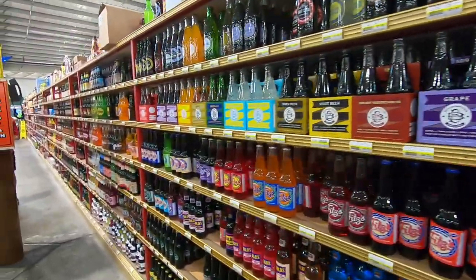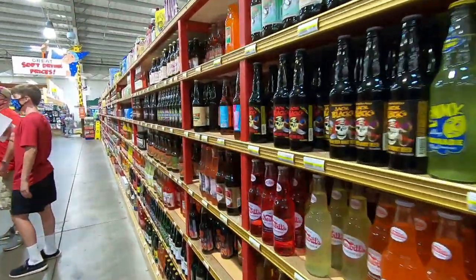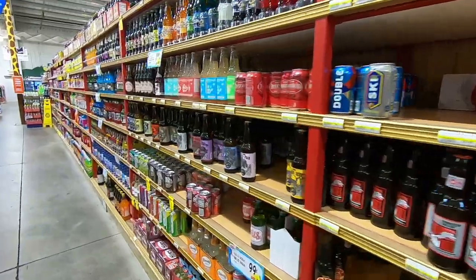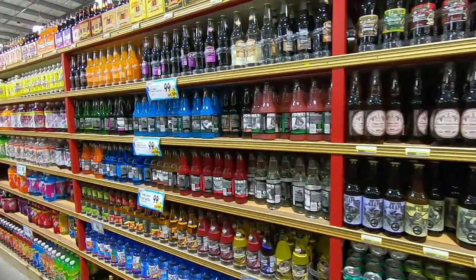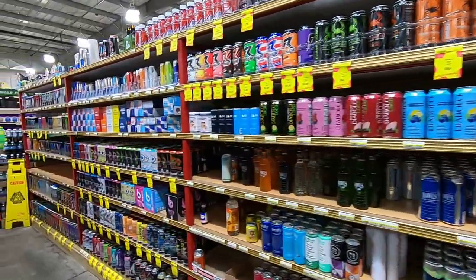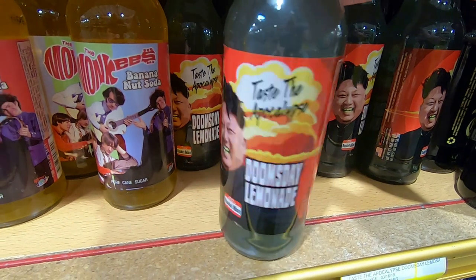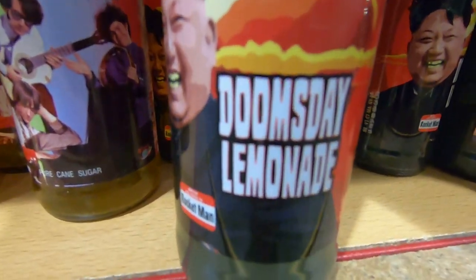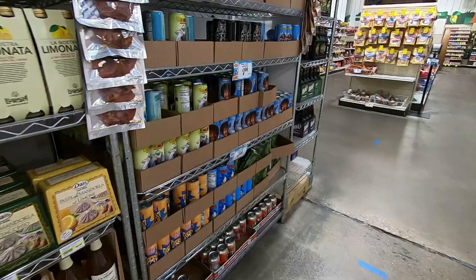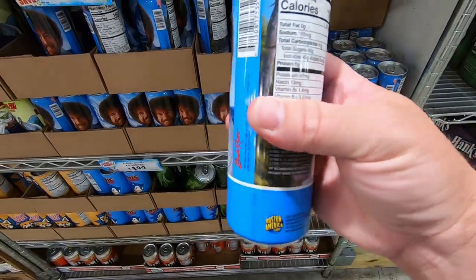There's an entire aisle of just unique different types of soda, root beer. There's Jones soda. Just a continuous aisle of different soda and drinks. What about Rocket Man Doomsday Lemonade? What about some Bob Ross positive energy drink?